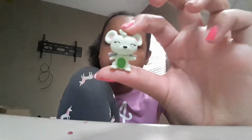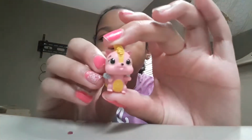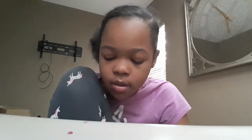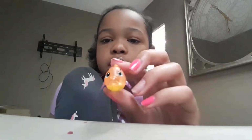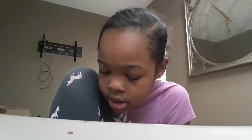Here's my next one. It's a mouse. This one. It's a fish. And I think this is a walrus or a seal. This one has purple wings, so it's ultra rare. And this one has purple wings.